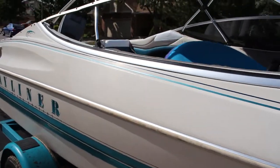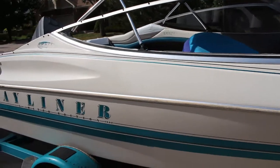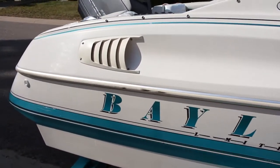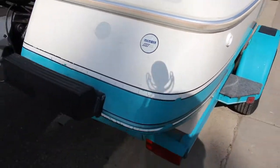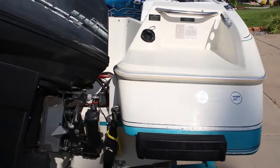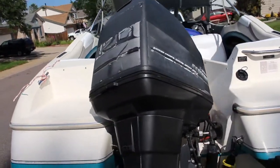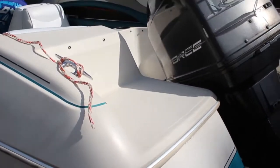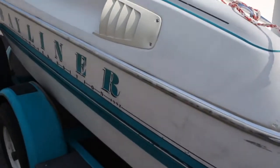There's no shine to it whatsoever. There's the missing window. We're going to have to replace that. That'll be a project. But mostly this hull, it's so dull and sun faded and just doesn't look good. The decals are sun faded, and as you can see on top of the motor here, that hood is very sun faded. The decals are cracking and falling off, and the hull just really needs some attention here. So one of the projects is going to be to try to restore the hull for sure.